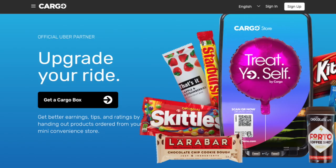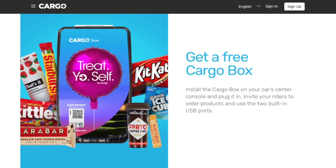And now I understand that a lot of drivers probably don't want to fork out the money for giveaways like this, so there's another option that you can use, and it's called Cargo. Cargo is essentially a vending machine for your car. Drivers partner with Cargo and they send everything free of charge. There's literally no money that you have to spend as a driver.